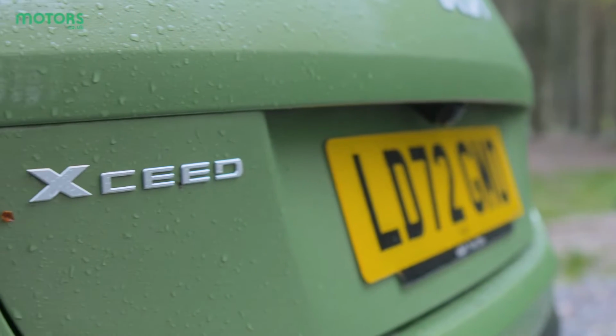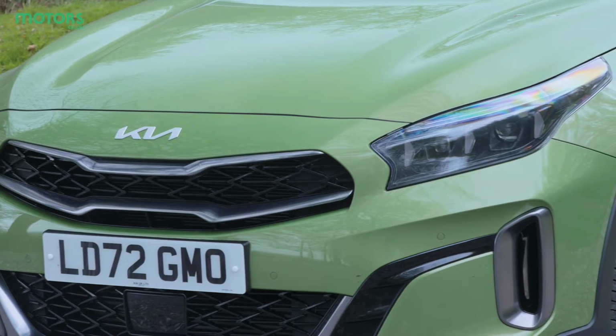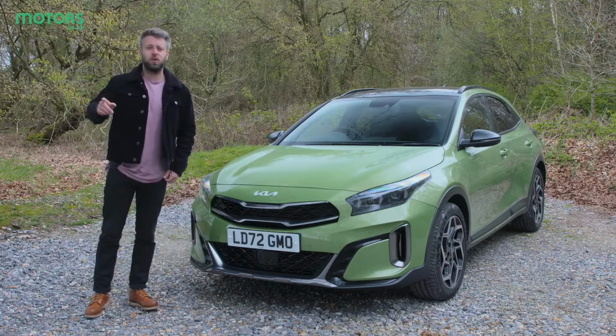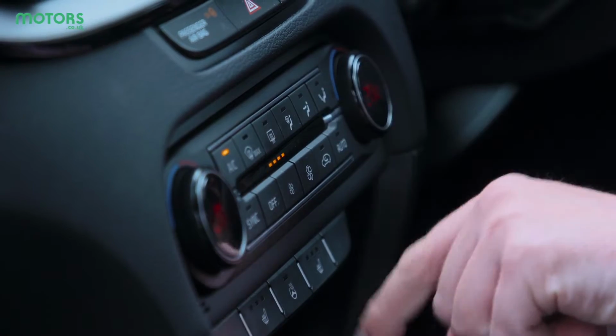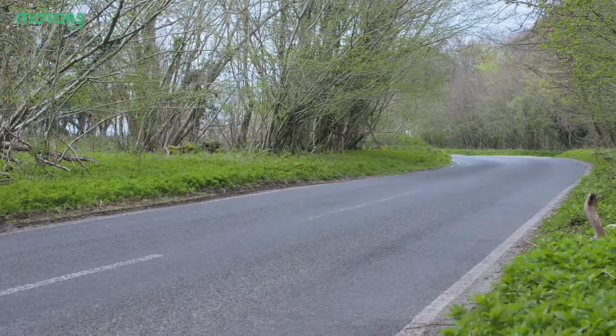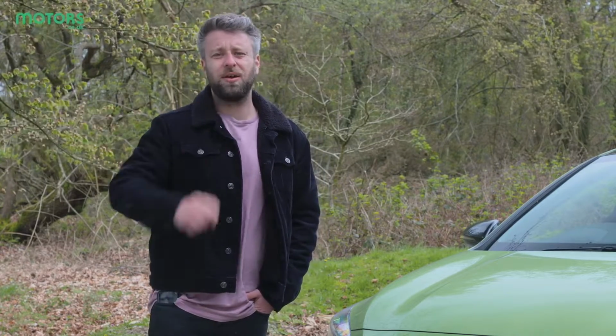Crossover segment is one which moves at a lightning pace, with new models arriving all of the time. Now, the Kia XCeed, which we're looking at today, has actually been around for a little while now, but Kia has ensured that it maintains its trajectory upwards with a recent refresh bringing a new design and some clever in-car tech. But with so many different options, why should you be looking at the XCeed? Well, today we're going to find out what it's like to drive, what it's like inside, and most importantly, why you should choose it. So stick around to find out.